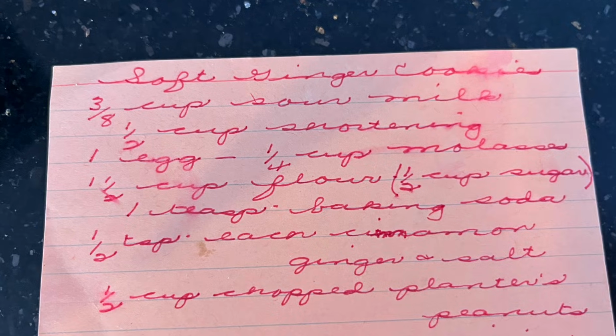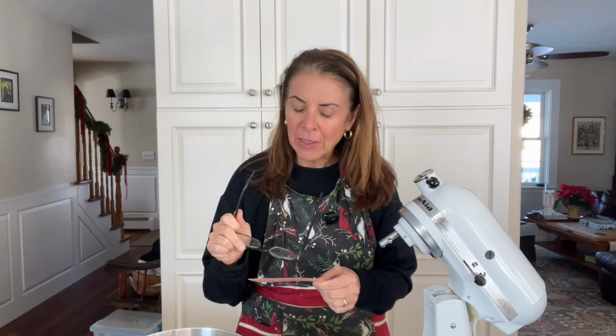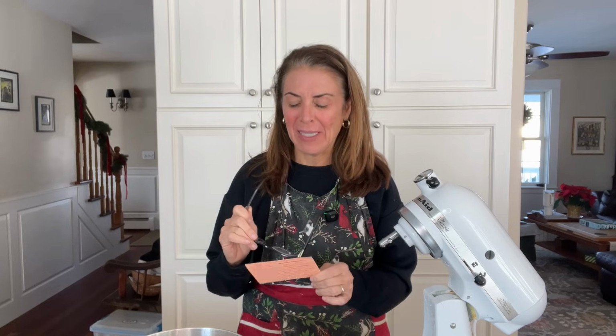Now I'm struggling a little bit with reading this card because it has faded over the years. And the first thing I saw on here was sour milk, 3/8 of a cup of sour milk. So I texted my mom and I said, is sour milk buttermilk? And while they're not exactly the same thing, she said that should be fine. So we're going to be using buttermilk for that. And I also thought 3/8 of a cup was interesting, not a half cup, 3/8 of a cup. So I've done my best to measure that out.